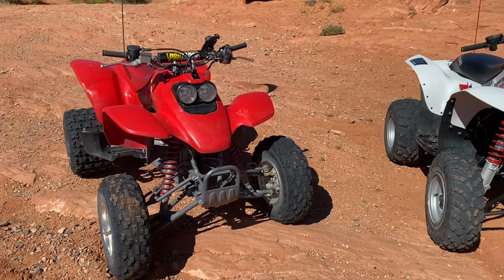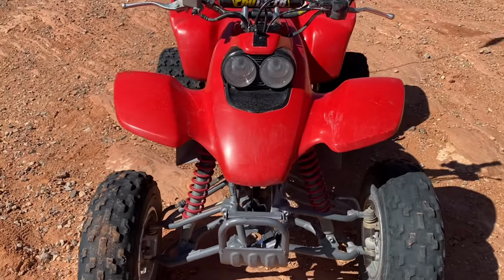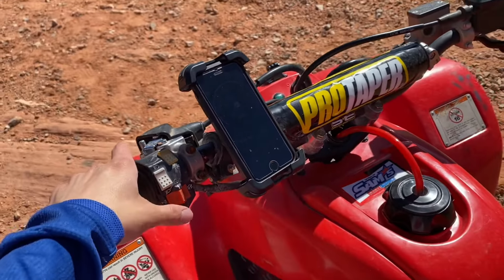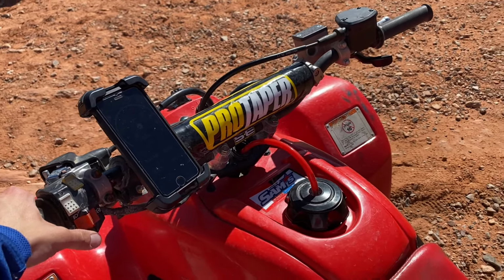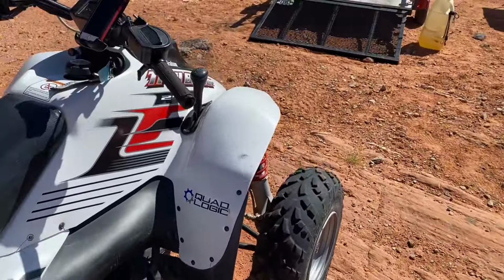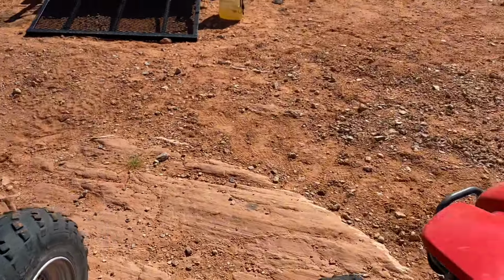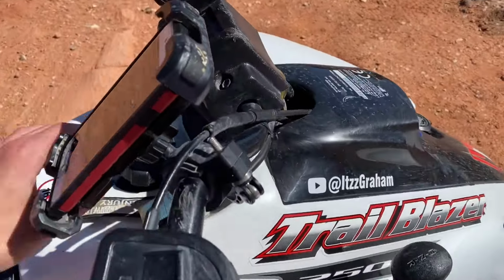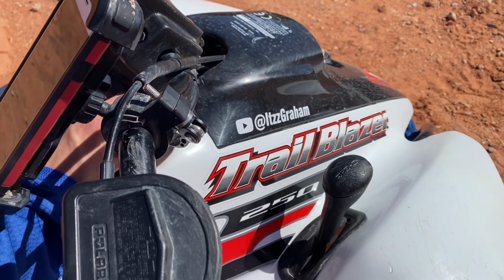If you guys are new to the channel, this is my 2003 Honda 400 EX. It's stock besides a White Bros exhaust. And this is my dad's Polaris 250. It's a 2006.